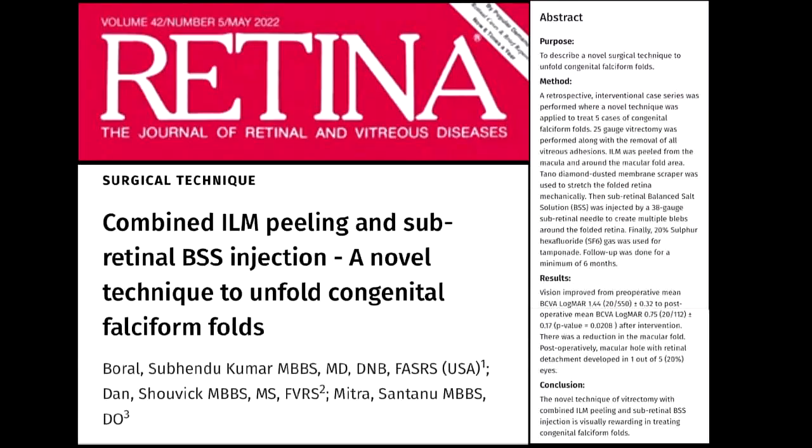Our 5-case series has been published in the journal Retina as a surgical technique. Congenital retinal folds have been described for post-operative retinal reattachment if there is macular puckering. Especially those cases have been described along with this. Sir, your comment, anything?